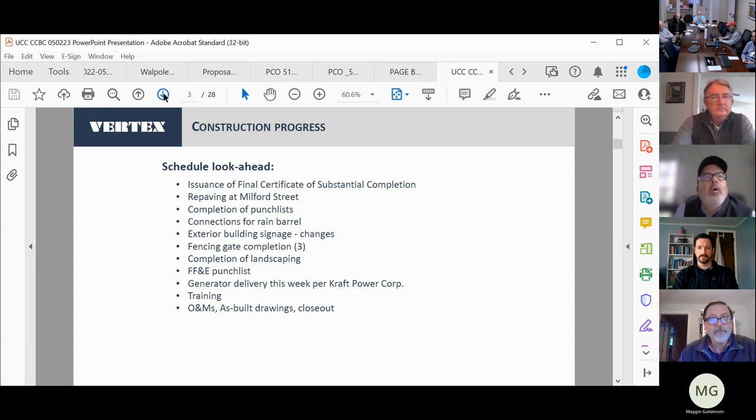The repaving at Milford Street has to happen. That could not be done before April. I talked with Dennis Westgate, and LaFrance is planning on doing that most likely this month.